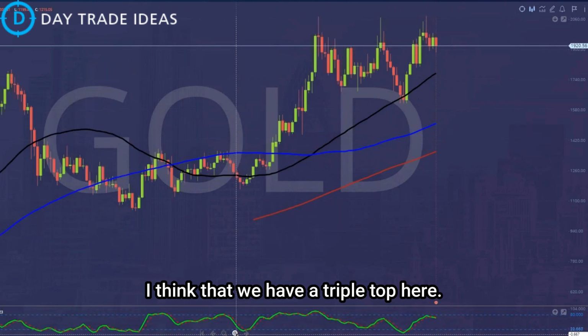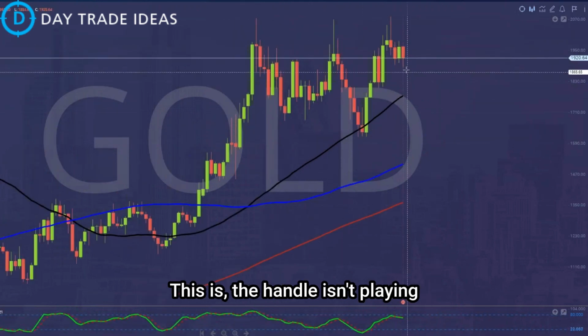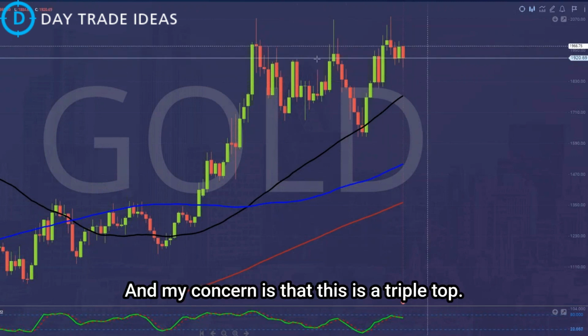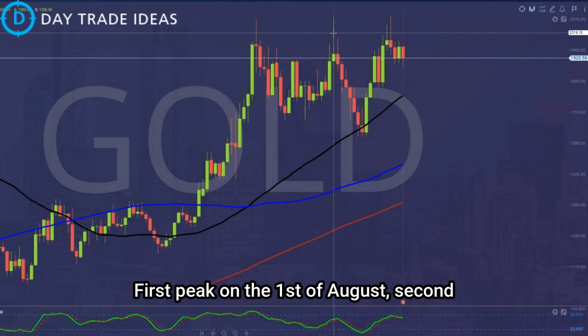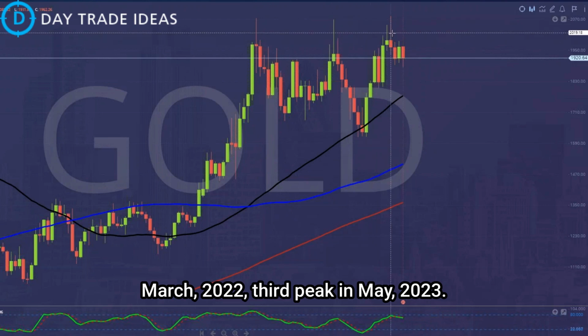I'm not sure if I believe it. I think that we have a triple top here. I don't think this is the handle. The handle isn't playing out the way it should do. And my concern is that this is a triple top. Now, that's quite easy to see. First peak on the 1st of August 2020, second peak in March 2022, third peak in May 2023.